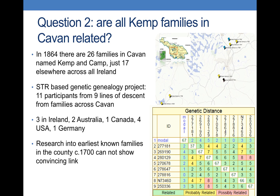There are as many as 26 families in County Cavan in the 19th century, using the name Camp or Kemp, which are variants and interchangeable with each other. There is only one left now, by the way, quite sadly. They've all gone bar one, but they believe they're not related to each other. There's no evidence of relationship, and so Kemps in or from Cavan would say, yes, that's your family, this is mine, we're not related. So that was my hypothesis then.